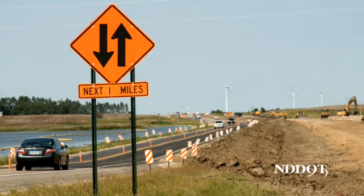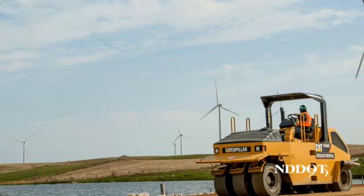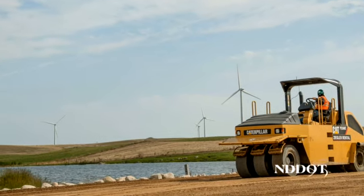In central North Dakota, the Bismarck District worked on grade raises on North Dakota Highway 3 and North Dakota 200 in the Hertzfield area.